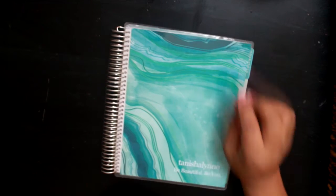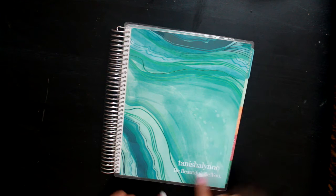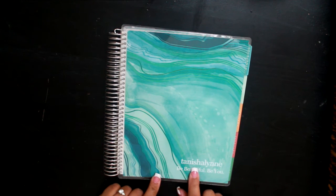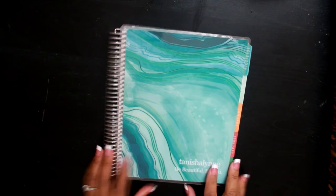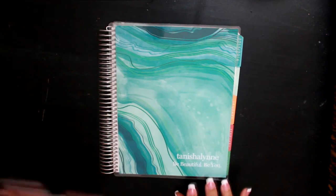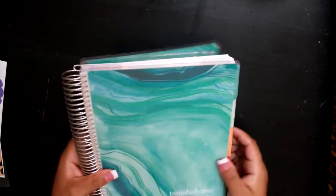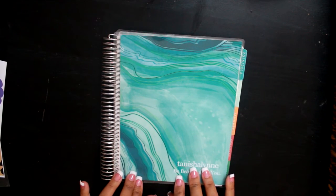But yeah, that's what it looks like. I just love this turquoise. And then it says my social media name and, of course, my quote. I love this quote, be beautiful, be you. So yeah, this is my baby now. I'm super, super excited to start using it and fill it in.